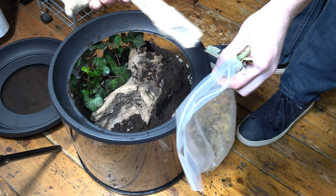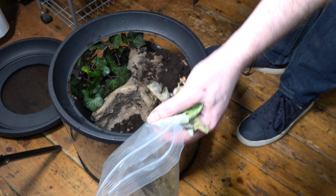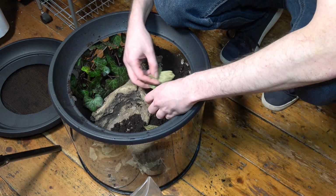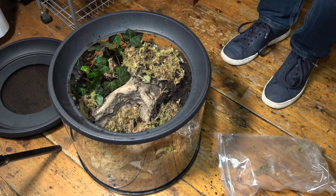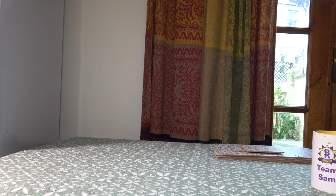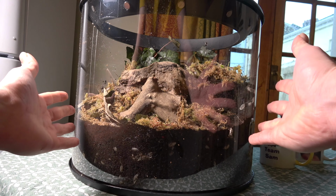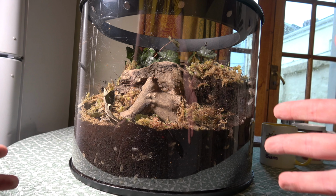So all I've got left now, one more piece of random wood, a little bit of leaf litter and some sphagnum moss. Let's see what we can do now. Okay, you guys ready? Let me know if I've turned something boring into something beautiful. And here we have it. Let's get a closer look at what's going on inside.